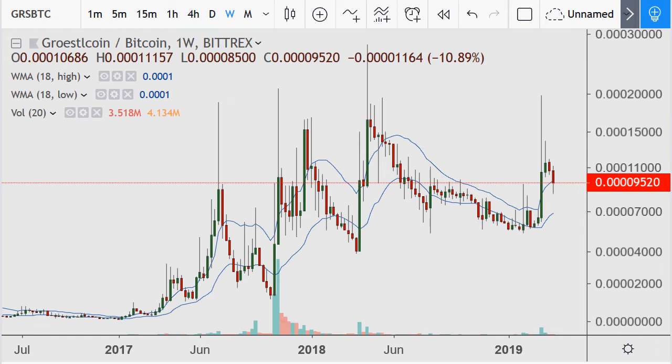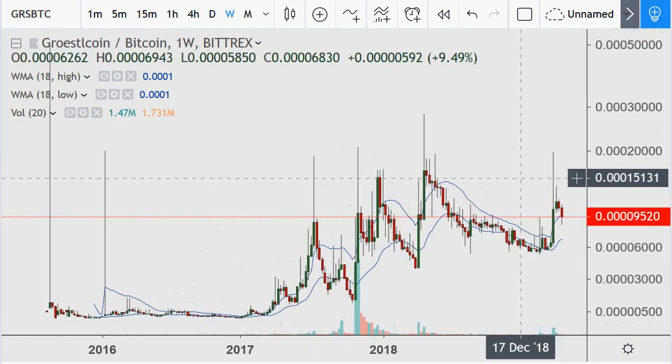I mean, it's trading. That's what I'm doing with DGB. Interesting combination. I got the history because this goes way back. I got the weekly chart. DGB does as well too.